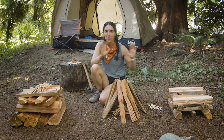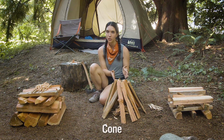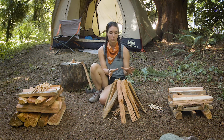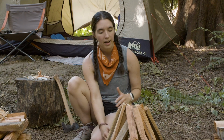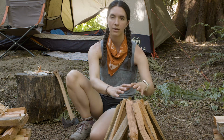So let's cover the three main fire structures that I have in front of me, starting with the cone shape. So the cone structure is probably the one that you are most familiar with. It's super easy to set up, and I think this is what a lot of us think of when we think of a campfire. The way that you'll do this is you will set up the kindling on the inside or on the bottom of your fire, and then you'll use the fuel logs to create this cone that all lean together in the center.